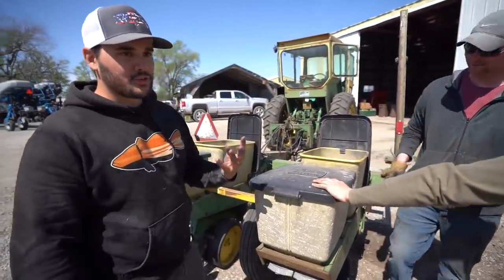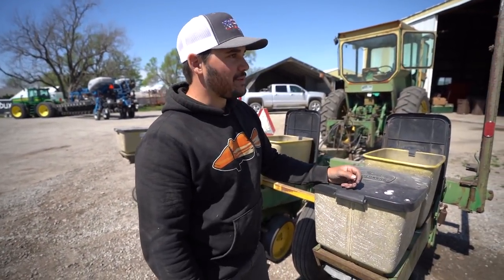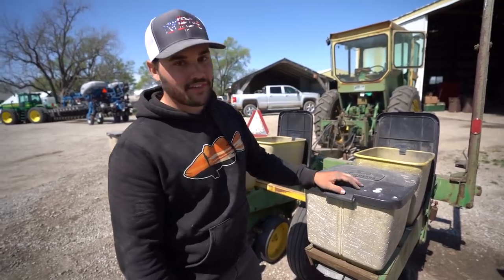So we filled up 4 hoppers with 8 bags of bougie sweet corn. That's what we just did. Is that how many we're ready now? Sure, oh gosh, I'm nervous.